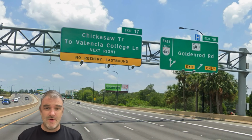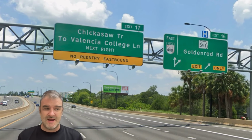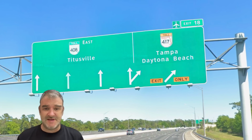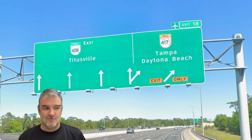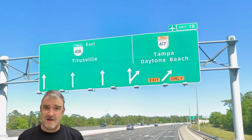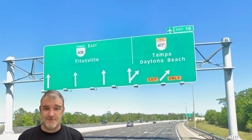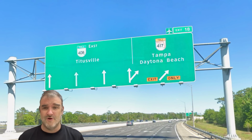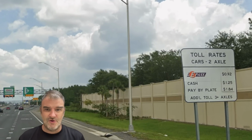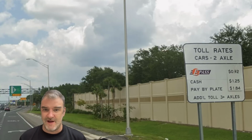Next Florida State Highway we meet is 551 Goldenrod Road, and we see that there are more exits coming up shortly. We're going to be meeting 417, the other side of the Orlando Loop, so it is signed for Tampa and Daytona Beach. Those are I-4's signs. It's obviously going to be meeting I-4 in both directions to go toward I-4 for its control cities. We are coming up to our final toll. Our final toll is $1.25 by cash, and we see our toll apparatus right up there ahead.